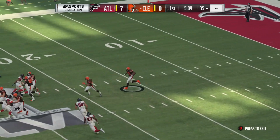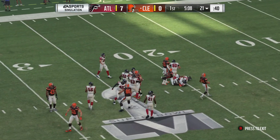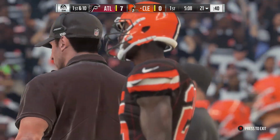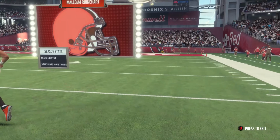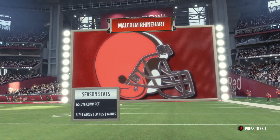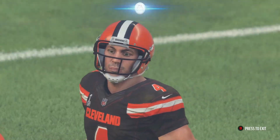This fielded at the 2. And he'll get it up just past the 20, and his guys will go to work at the 21-yard line. So here come the Browns for their first drive on offense. At a glance at the man under center at 6'5", he always demands attention.